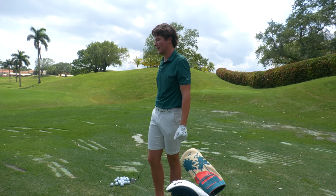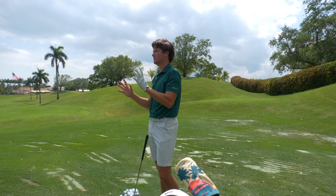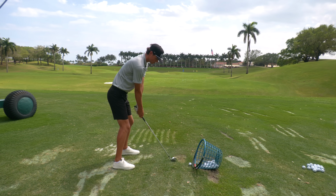I've never been able to fly my hips. I don't have quick hips at all, and I feel like the pause has gotten me to correct positions now on the downswing with my hips and stuff like that. Okay, I got to do it here. This is making me mad.